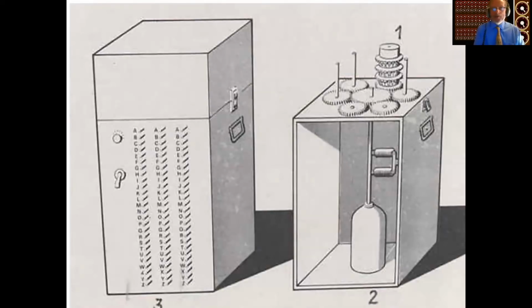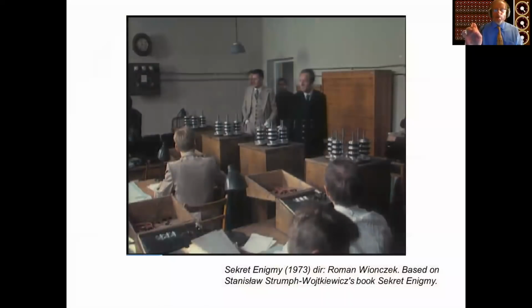It was created just before the outbreak of World War II. And this is a fairly rough engineering diagram that was created from that era. There was a film made in 1973 called Secret Enigma, based on a book of the same name by one Stanisław Strumph-Wojtkiewicz. And this book and film tell the story of the Polish breaking of Enigma prior to World War II.